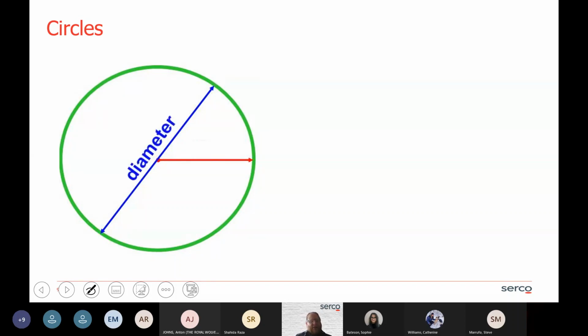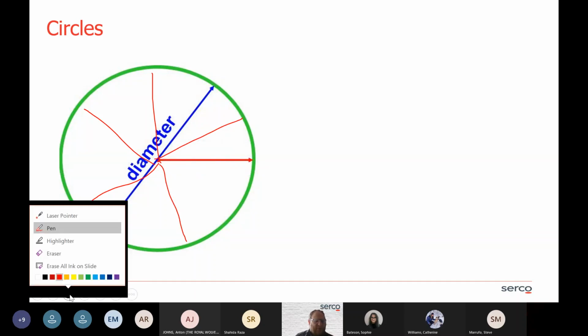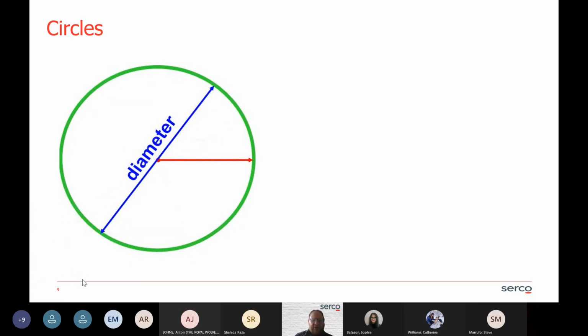So how about the red line? Now, again, the red line goes from the center to the outside. So again, it wouldn't matter where I draw it. It will always be the same length if it was a perfect circle. Can anybody tell me what the red line's called? And I can see some answers coming through already. Radius, very good indeed.